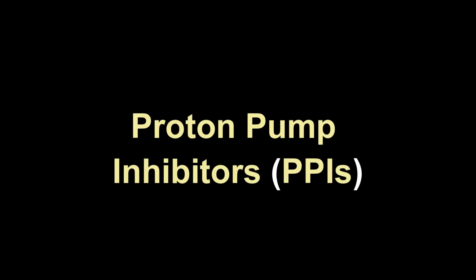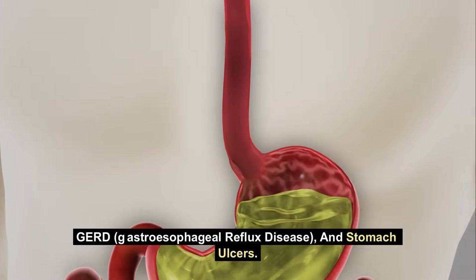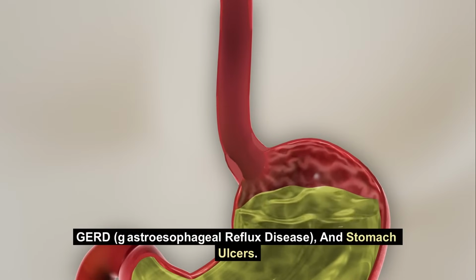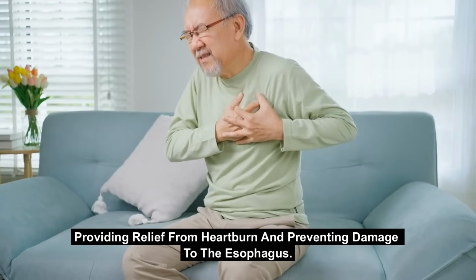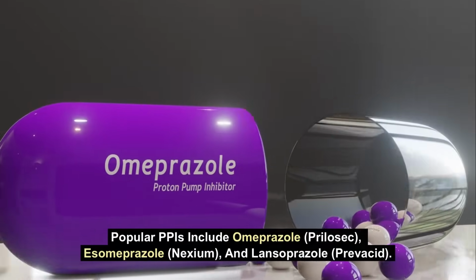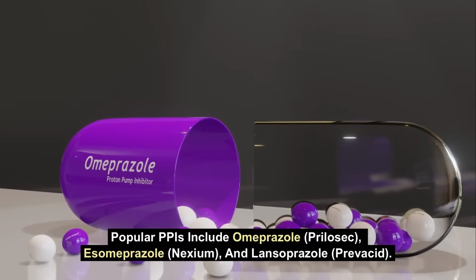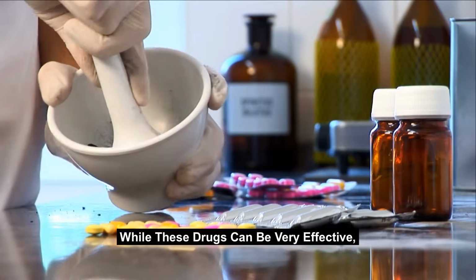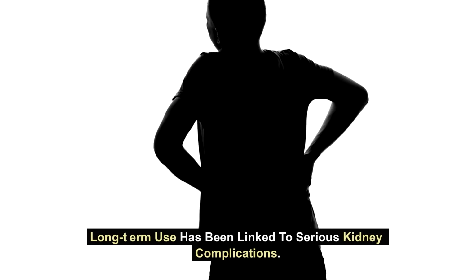Number 4. Proton pump inhibitors, PPIs. Proton pump inhibitors are among the most commonly prescribed medications for acid reflux, GERD, gastroesophageal reflux disease, and stomach ulcers. They work by reducing stomach acid production, providing relief from heartburn and preventing damage to the esophagus. Popular PPIs include omeprazole, Prilosec, esomeprazole, Nexium, and lansoprazole, Prevacid. While these drugs can be very effective, long-term use has been linked to serious kidney complications.